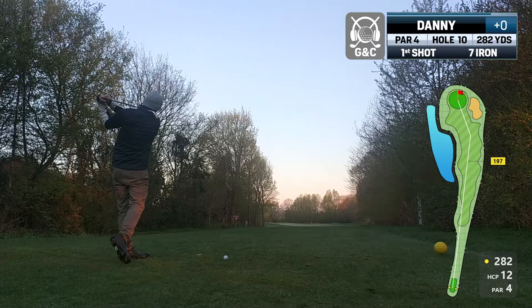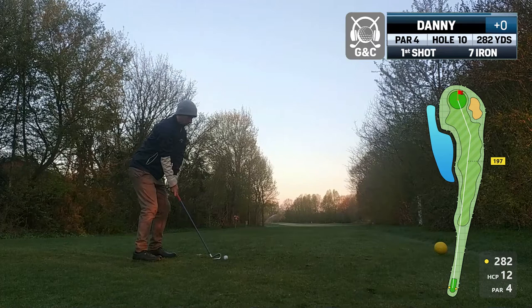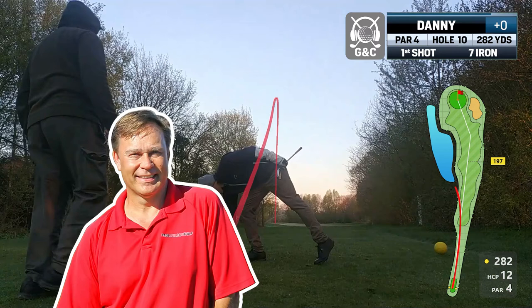It's 6:30 in the morning, and we're playing the back nine today. The temperature is about -2 degrees Celsius. The skies are clear, and there's a veil of frost on the course. I'm looking to practice my wrist hinge and re-hinge today, a concept that the golf coach Paul Wilson often highlights in his videos.